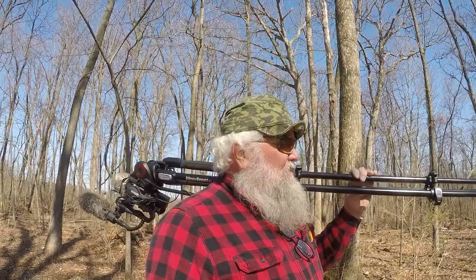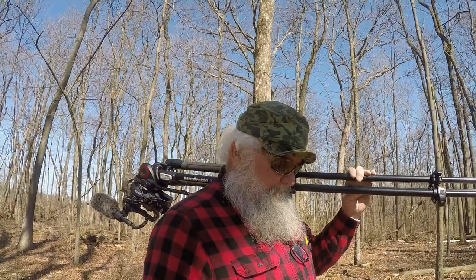But it ended up that he jumped off about 20 yards, stopped and turned around and looked at me long enough for me to get another arrow in. And right when I got the other arrow in, guess what? He took off like a scalded dog. My luck.